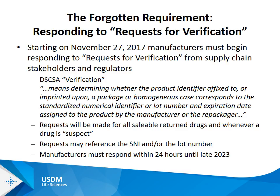The frequency of requests will probably be small most of the time, but in the event of some nationwide concern in the supply chain, the frequency could skyrocket overnight. Think about what might have happened when people were concerned about the integrity of Avastin a few years ago, or heparin before that.